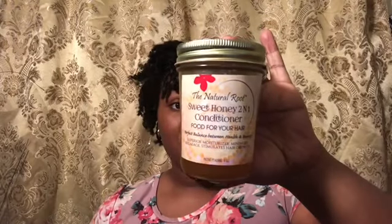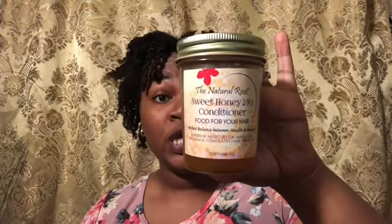I got a product from The Natural Root called Sweet Honey 2-in-1 Conditioner. Now, it says 2-in-1, but it has several uses, okay? So, Sweet Honey 2-in-1 Conditioner, food for your hair. The perfect balance between health and beauty. Superior moisturizer, minimizes breakage, and stimulates hair growth.